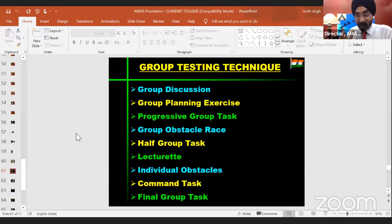Coming to the GTO tasks, friends, there are 9 GTO tasks and they are over 2 days. Starting with group discussion, which is based on general knowledge and current affairs issues. That is where the importance of GK and current affairs comes in. Otherwise, right at the first test, you will be shocked, not know what to contribute, and keep quiet, and there goes all your impression in the mind of the GTO. Group planning exercise is a kind of verbal exercise in which a problem is given to you, and you are required to verbally talk about the solution.